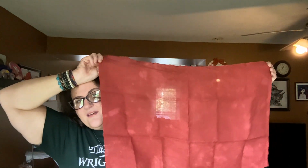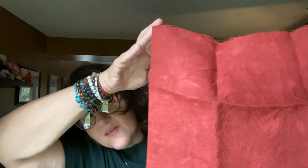Look, you can see. Oh, hey, there's my neighbor. She's a hot mess. Anyway. That's kind of better. Closer up, kind of. There we go. That's, nope, a little bit better. But it's red.